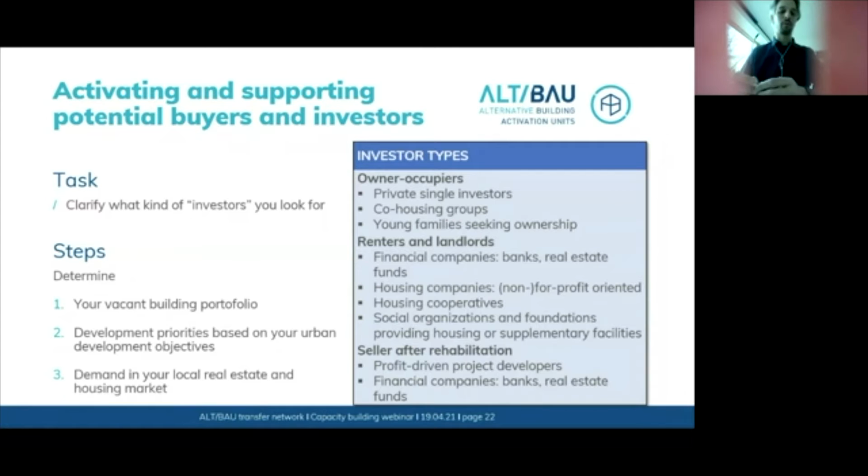As an example, when you look for ownership housing, then of course you look for owner occupiers. Or if you look for affordable housing, most probably housing cooperatives or non-profit housing companies are more suited to that. So depending on your development goals, which you might have on the city level or on the neighborhood level, you might look for different investor types.